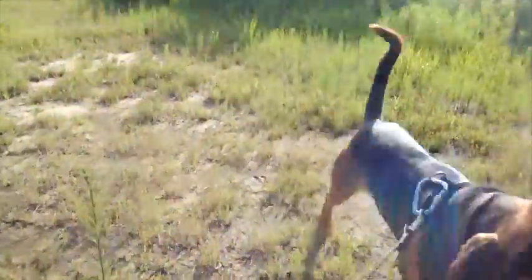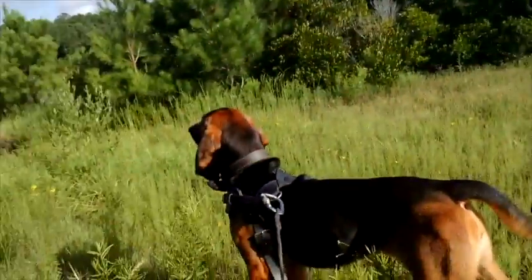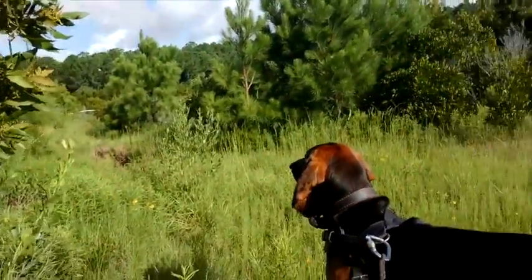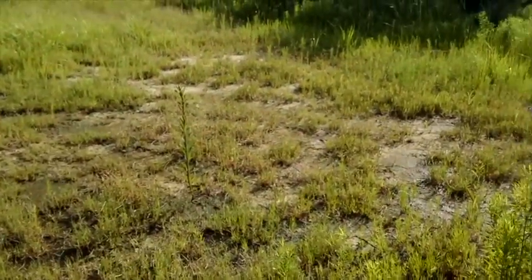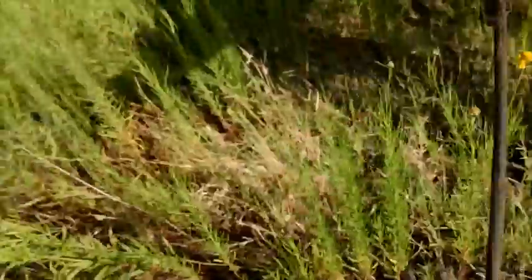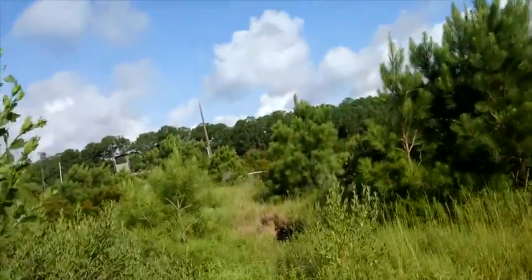Where do you think it's coming from? It might be right there. Okay. How far up? That high, I think. It could be possible, because that's downwind, and she's really hitting hard, running this way. We'll do a call out here. You want to try a call out? Yeah.